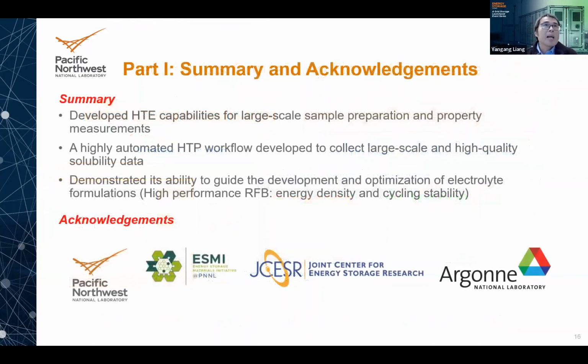Yeah, here is the summary for part 1. We have developed the high throughput experimentation capabilities to prepare large-scale samples and to perform the property measurement. We also developed a highly automated workflow to determine the solubility of redox active materials. We also demonstrated its utility in the aqueous and the non-aqueous redox flow battery. We also optimized the electrolyte formulation for a high performance battery.